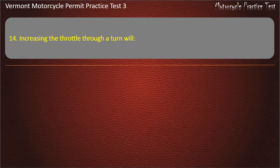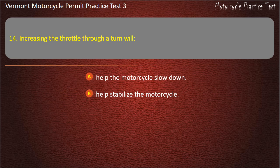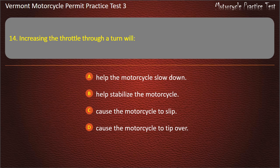Question 14. Increasing the throttle through a turn will: help the motorcycle slow down. Help stabilize the motorcycle. Cause the motorcycle to slip. Cause the motorcycle to tip over. Answer. Help stabilize the motorcycle.